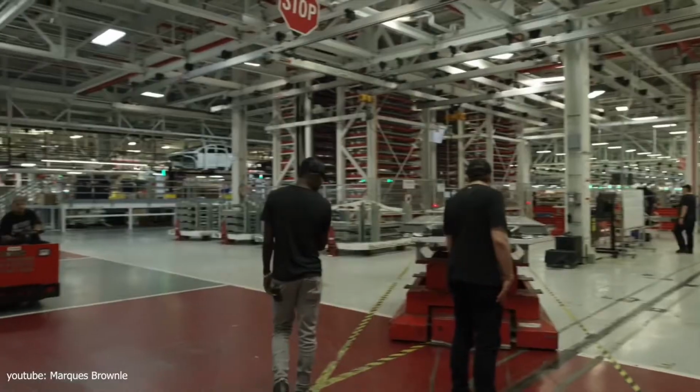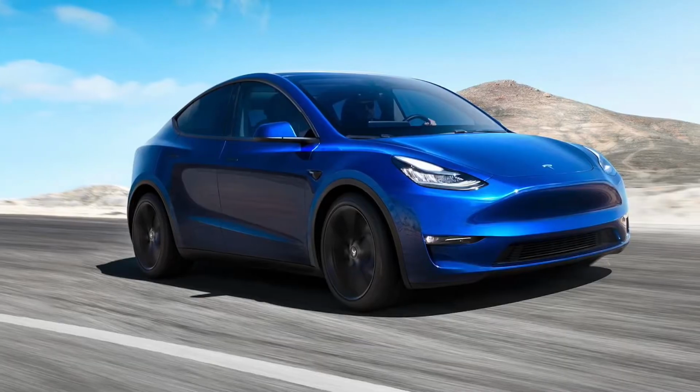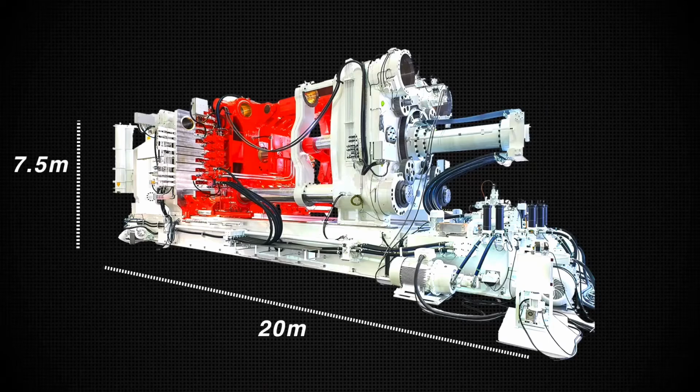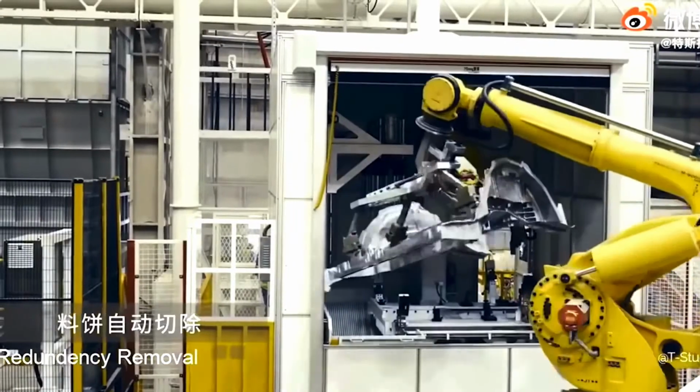According to Musk, he took this step in order to make giant self-contained parts, initially the rear underbody of the Model Y. The enormous machines, measuring about 20 meters long by 6 meters high, were installed speedily at the company's Fremont, California factory later that summer.